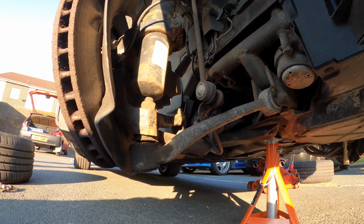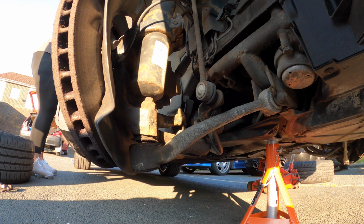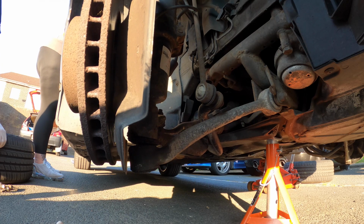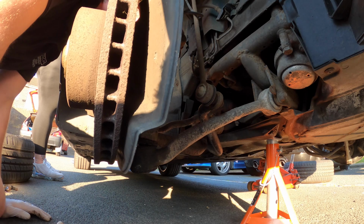Whilst the wheels were off, we investigated where the knocking's coming from on the suspension by putting the car on some axle stands and just having a little poke around. Alas, we didn't really find what we wanted, so this is something we're going to have to come back to soon.